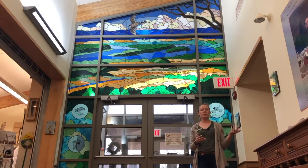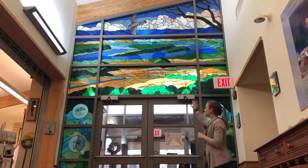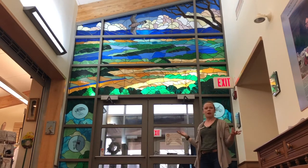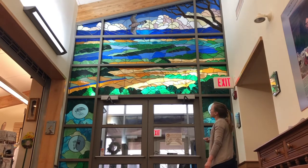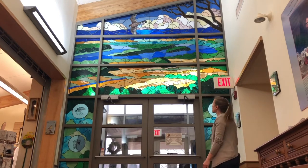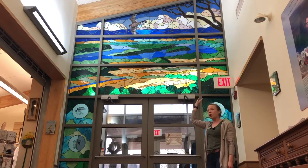So he went out on top of the mountain and just looked out at the Susquehanna Valley, looked at the river, and kind of got an idea of what Ned would see when he was out, maybe journaling or photographing or getting some ideas for some of his artwork. So up here on the beautiful stained glass, you can see the way the Susquehanna River winds around. You can see the fields, the farm fields that Ned might have also seen.